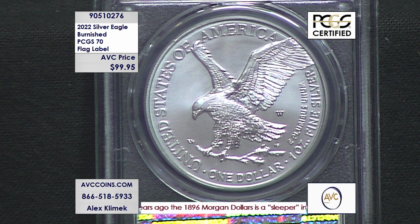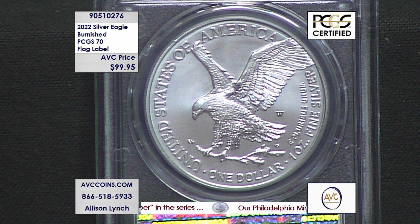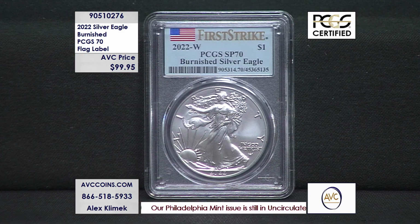That coin in 70 condition, our competition was selling last week on their show for just under $4,000. And you know why? Low mintage, but that's just part of the story. But look at how few of these. For a proof coin, only 10,000 of them out there. That is something special.